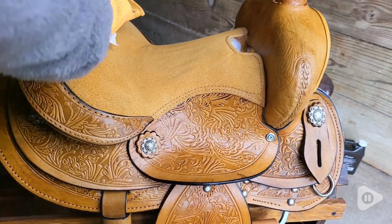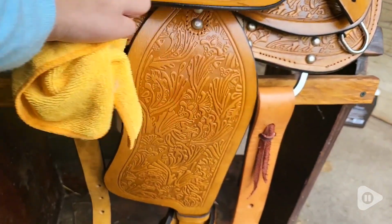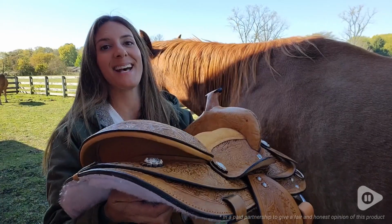I know because of the design and the quality of this saddle that we'll be able to pass it along to our sons when they're ready to ride. Happy riders and happy horses, and that's my point of view.